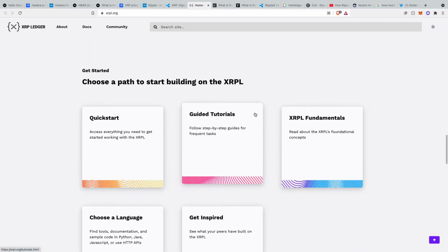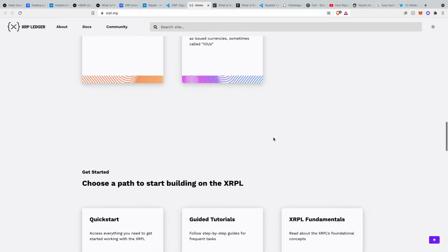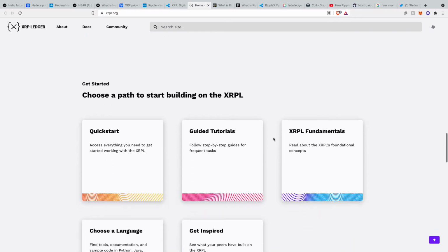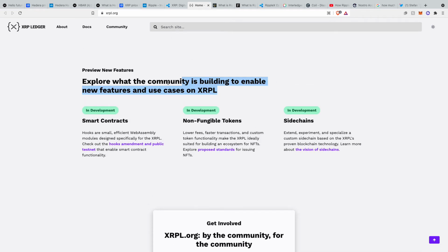And that's what's needed for banks. That's already in their software. So XRP developed their blockchain and services and their product to be a perfect fit for banks, and that's what they're going for. So they have a defined use case, and that's what you love to see. So then we go down here. Explore what the community is building to enable new features and use cases on XRPL.